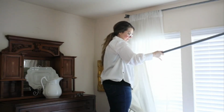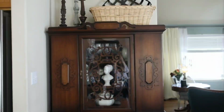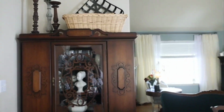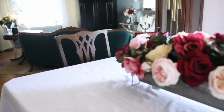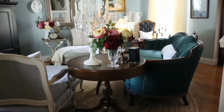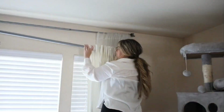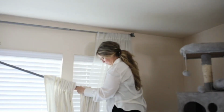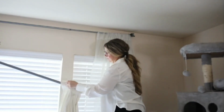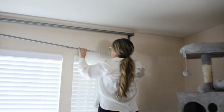And now it's time to remove the old curtains. I remember doing this not too long ago in my living room. It was a lot of work, but oh so worth it. I mean, look how pretty those curtains are. For these curtains, I am not donating them to Goodwill. I am throwing them away. They are worn out.